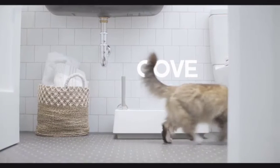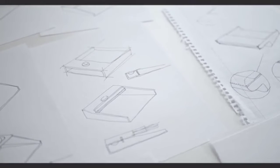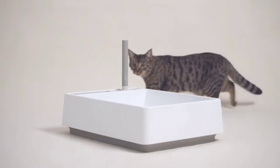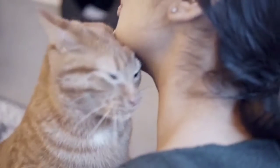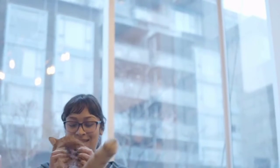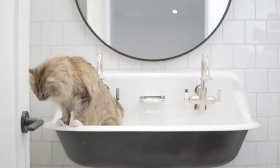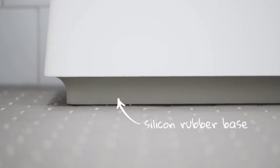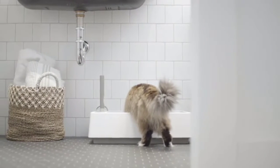Cove is a beautiful litter box built by cat lovers. We carefully thought through every detail. Cove uses a thick, lightly textured matte plastic that looks amazing and feels sturdy. One of the things that was most important to us is protecting the environment, so we used recycled plastics that are completely toxin-free. The base is made from a contrasting silicone rubber to keep the box firmly planted to the floor and to provide a nice grip when moving or cleaning the box.